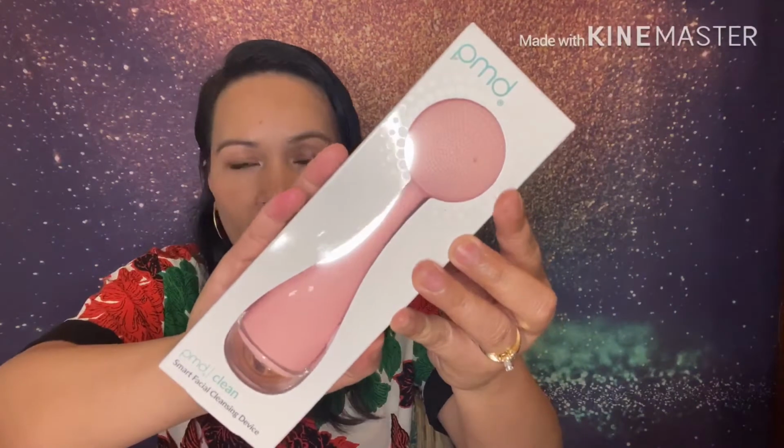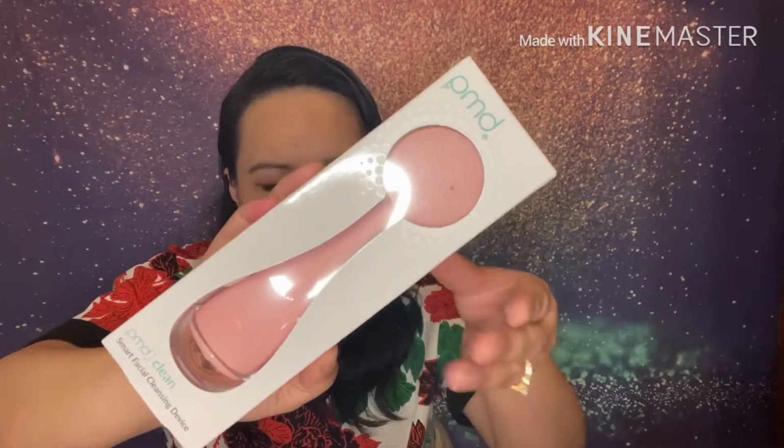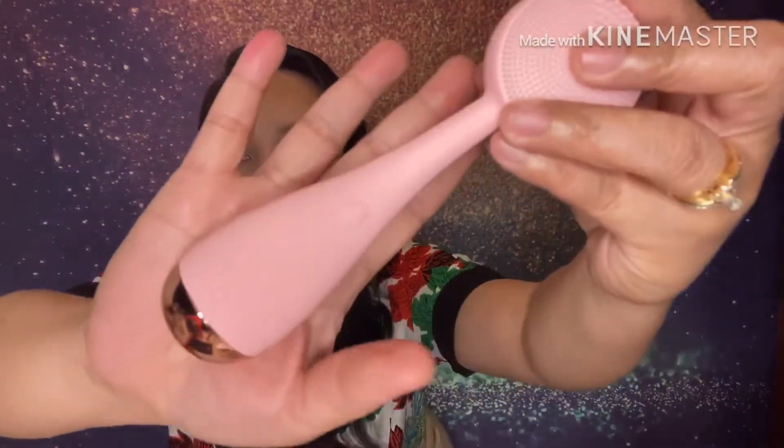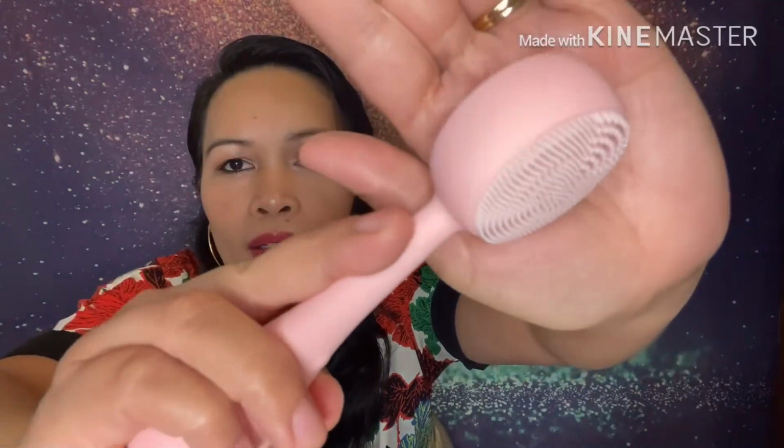The next one here is from PMD, and this is the PMD Beauty Smart Facial Cleansing Device, and this one retails for $99. So what is this thing? Let's take it out of the box. Oh wow. Oh, there's a battery in here. Oh, so there's a plastic stand, and there's a battery. PMD also, the name of the battery. So you put this in the stand like that. And I don't know if you can see there, it says PMD, and that's how it looks. There's those bristles.